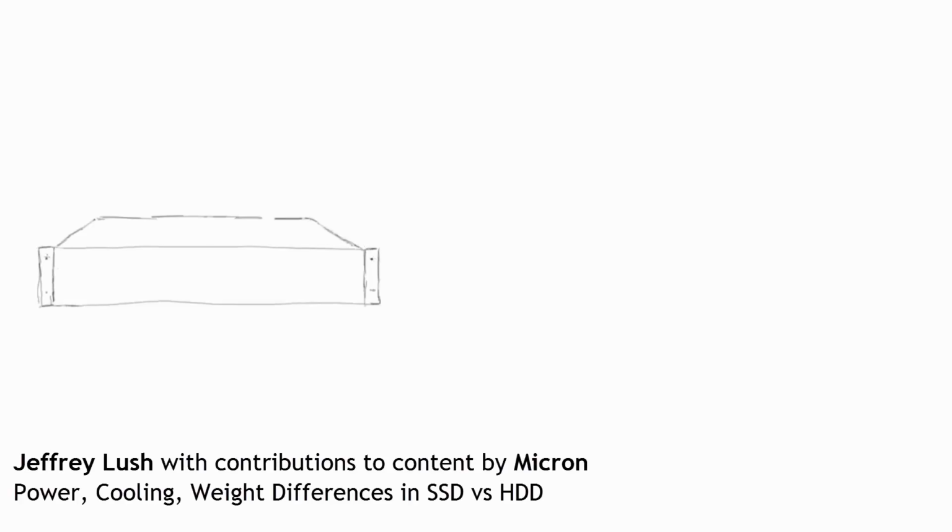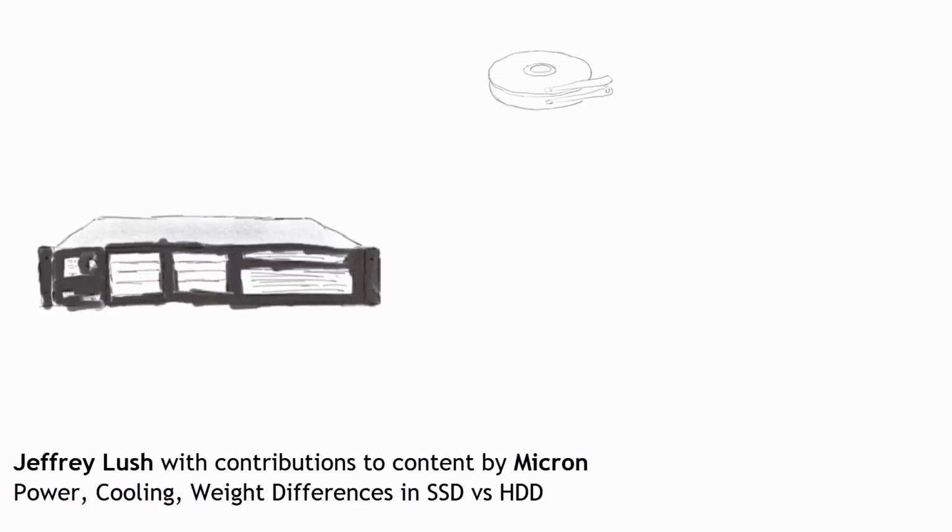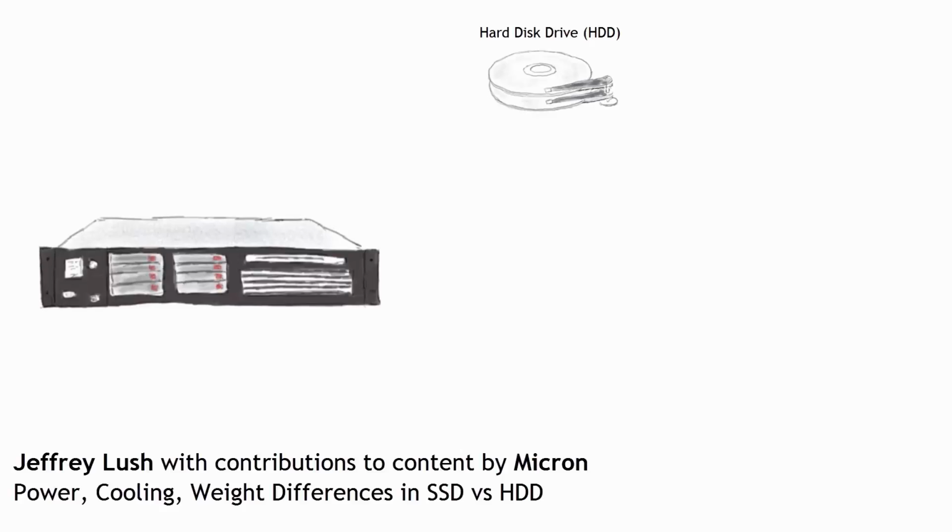So the server is dependent on hard drives, and the two types of hard drives we're going to talk about today are hard disk drives, HDDs, and solid state drives, or SSDs. And we're going to do a little comparison between three items that you normally would not compare.